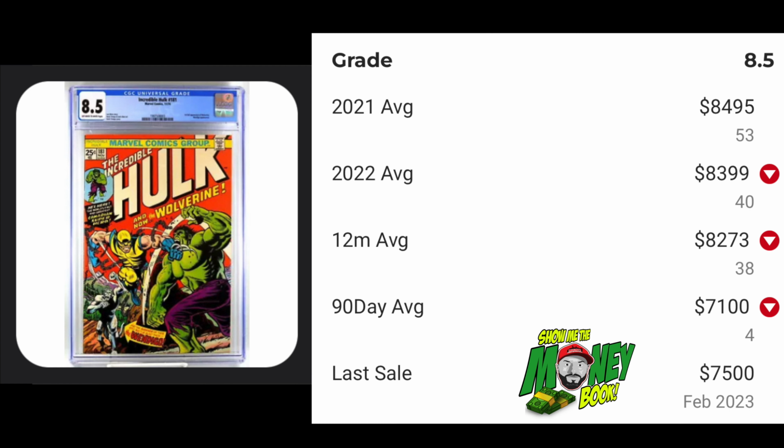The last sale from GPA was $7,500 from February 2023. Now, there could have been another $7,500 sale after this one sold. That is possible. Regardless, the 90-day average for this book was $7,100 on 4 sales. The 12-month rolling average was $8,273 on 38 sales. That to me is actually remarkable. The 2022 average was $8,399 on 40 sales, and the 2021 average all the way back then was $8,495.